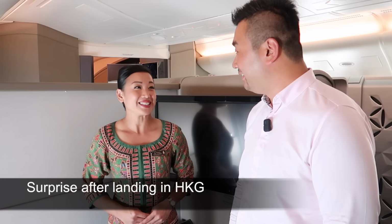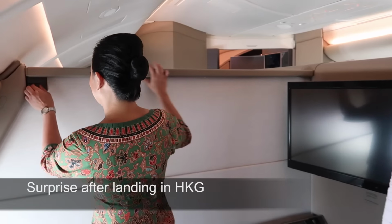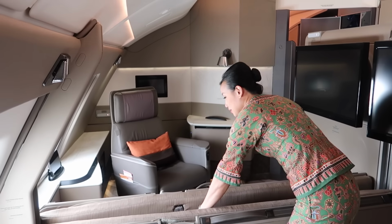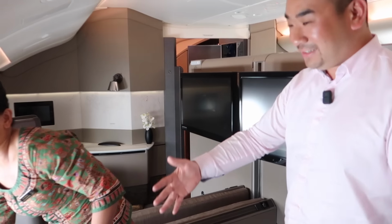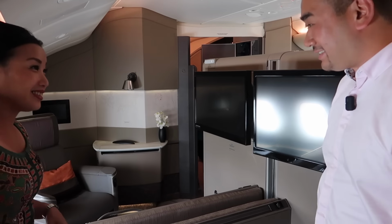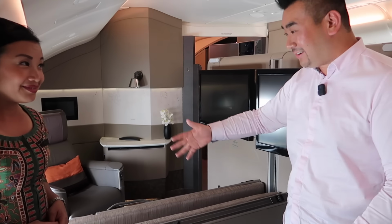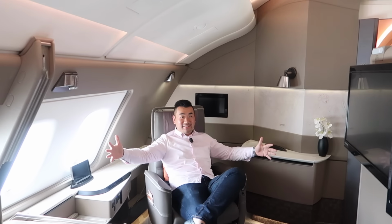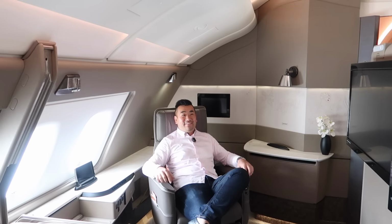Let me show you something more exclusive. More exclusive? Can it be more exclusive? Come on. Oh yeah, I know what you're doing. Oh my gosh. Wow. This is extravagant. This is like a double suite now. From a single suite now you can convert to a double suite. This is even more space. If you are very lucky, if you have no passenger next to you, you can enjoy the double space for the price of one, I bet. The space must be over 100 square foot. This is massive. This is really the holy grail of first class. Everybody wants this.